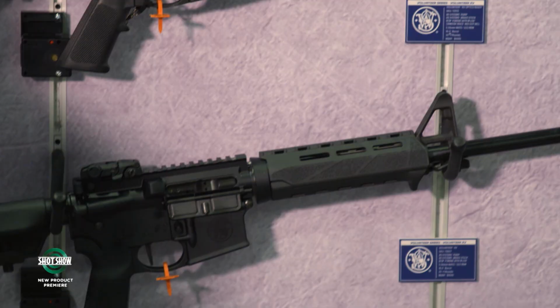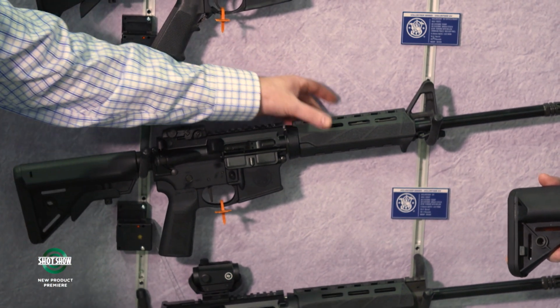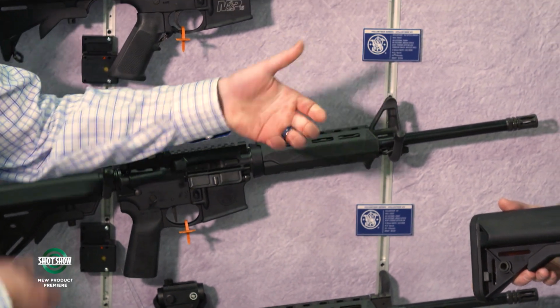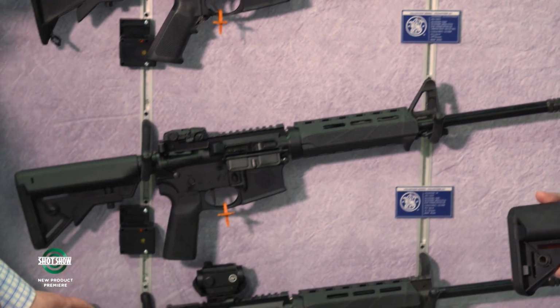This is the basic Volunteer XV series. So B5 furniture, Bravo Company handguard, which is actually really nice. The texture on this is really nice when you're shooting. Magpul flip-up sights. Then the OR is the next level up.